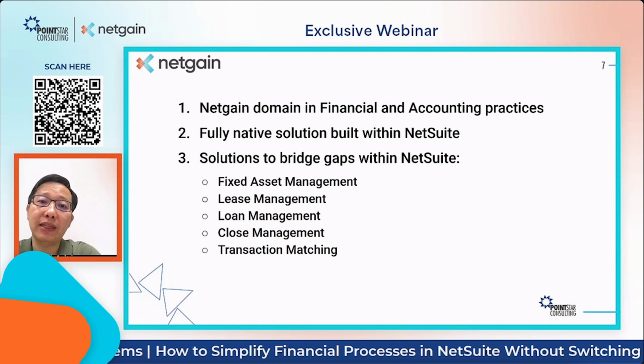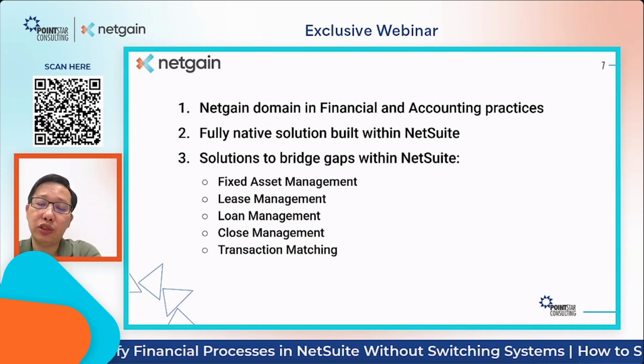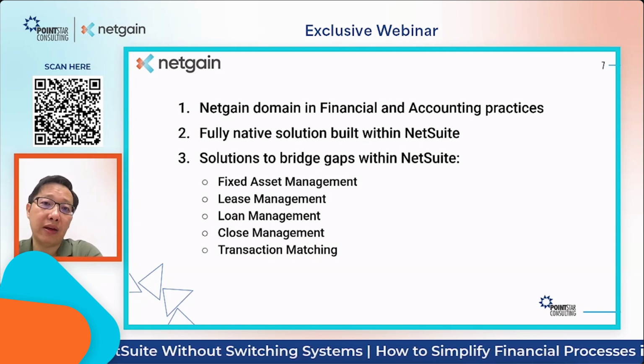And that's when NetGain comes into play. They have a very strong domain within financial accounting practices. They are very familiar with IFRS, GAAP, or whatever standard they are in the world.